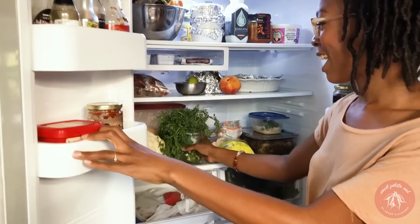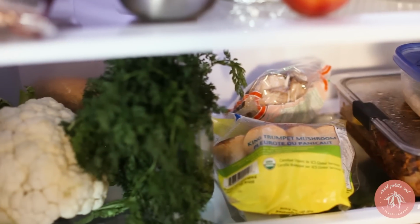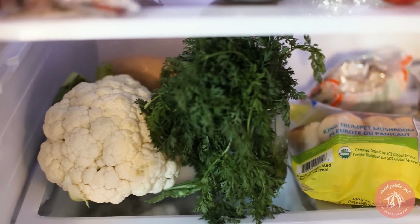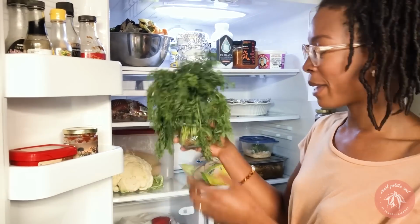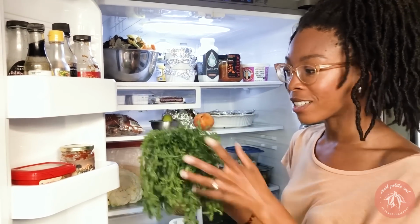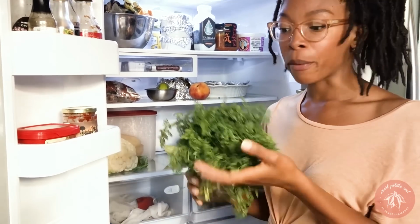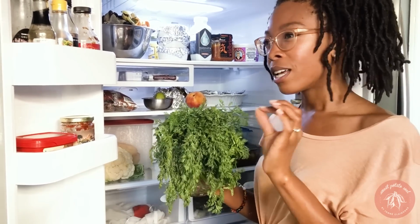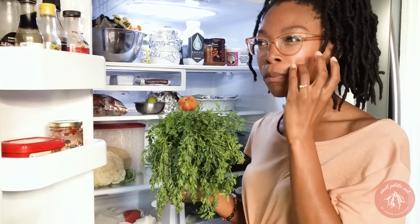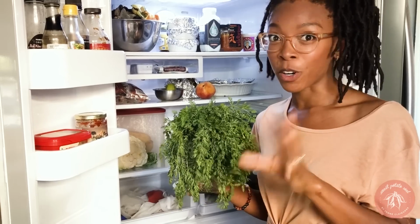So down here I have some of my vegetables. I put the cauliflower on this shelf just so you could see it because it's so pretty. I got it at the farmer's market. In this jar I have some carrot tops. I love carrot tops. I buy carrots just to use the carrot tops, and I'll probably end up making a gremolata or a pesto with these guys. They have a taste that's similar to parsley, but way more mild and a little bit more earthy than that.